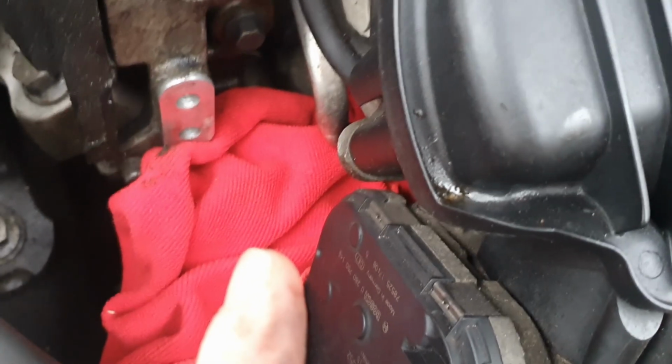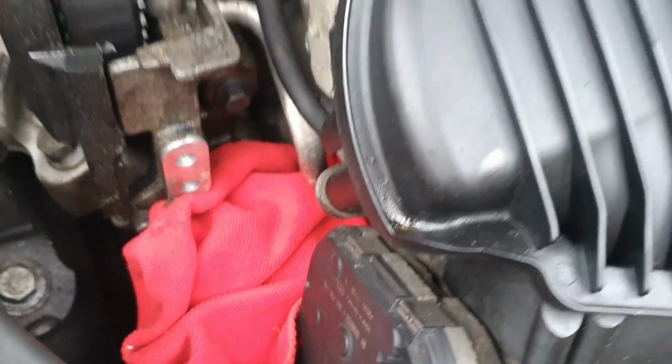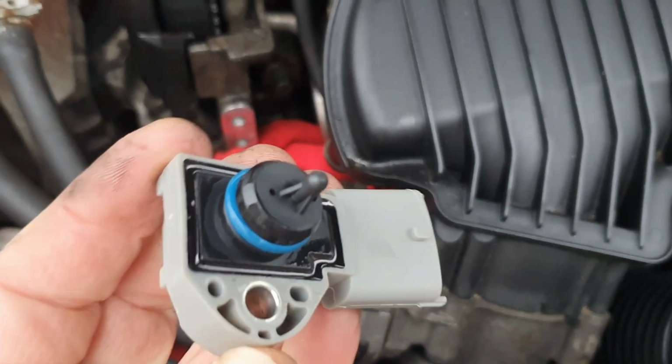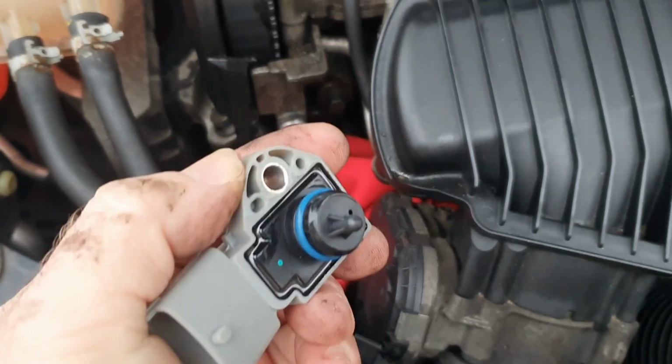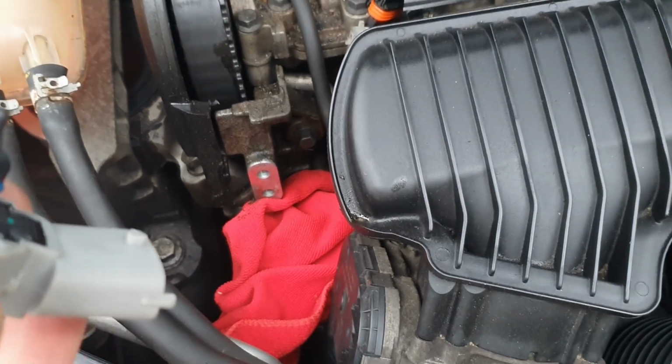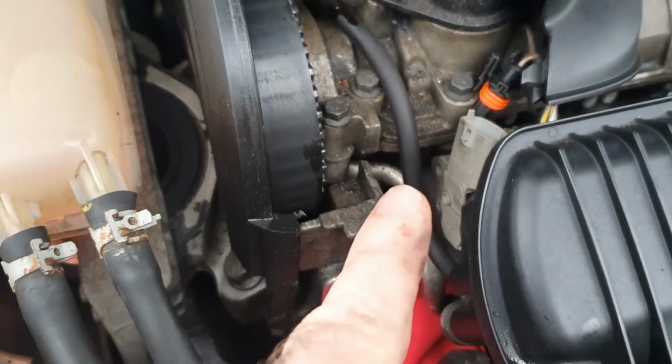Right, so obviously when you take this side out, which may be a pain, it may not, you're going to get a little bit of fuel release. So I've put a cloth down there because you don't want it to fall into the alternator. The new one, if you look, I've put a little bit of lubricant on it, so that will help it go in. That's the idea anyway. So let's try and get something behind this one and just see if I can prise it out.